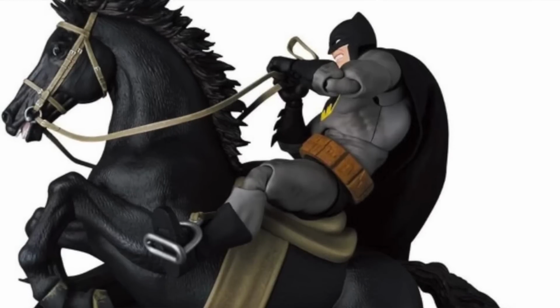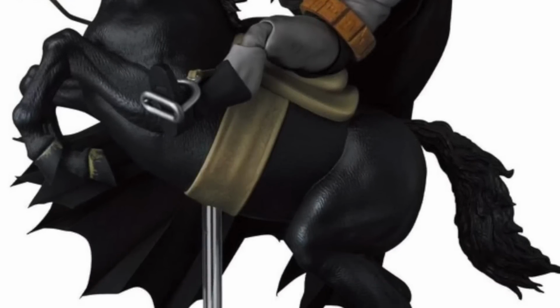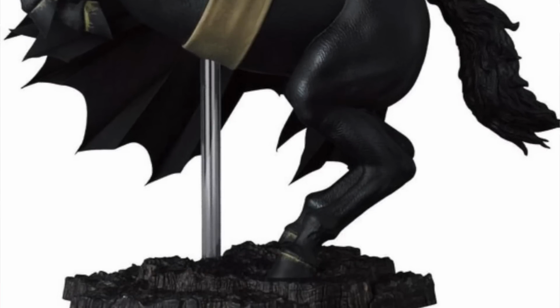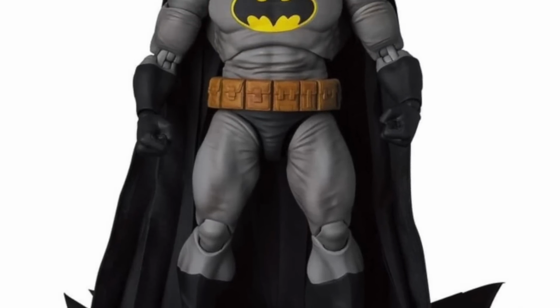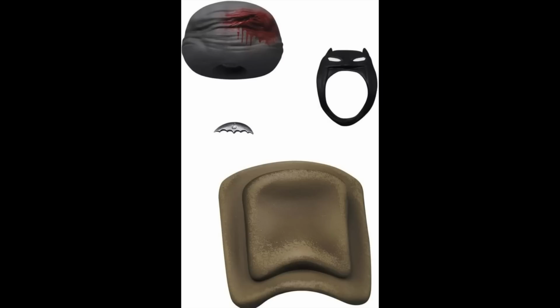Following up on another story I first told you about on Wednesday, we have the official images for those two new MAFEX figures, the new Dark Knight Returns Batman with horse, and then the T2 Terminator endoskeleton figure. So with the Batman figure, that one's going to cost you about $165. The horse stands about 9.8 inches tall. The figure's about 6.3 inches tall.